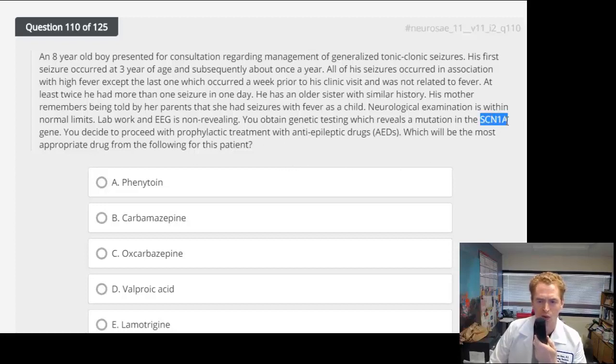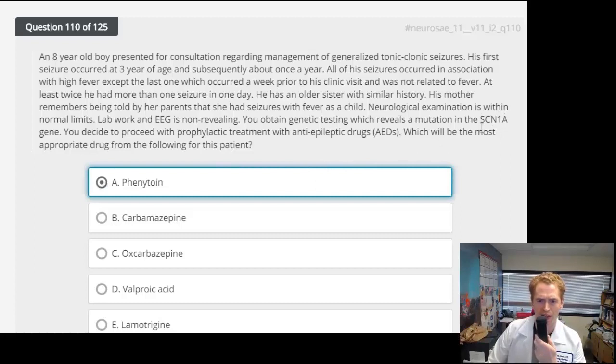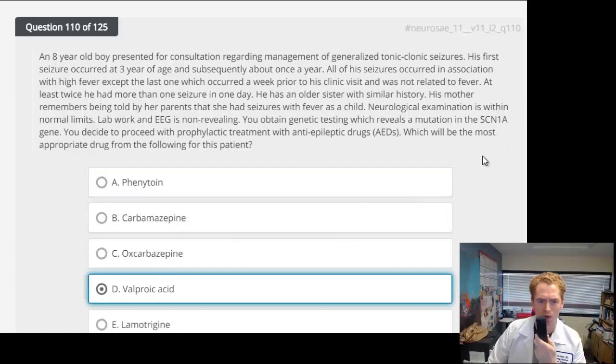So SCN1A, I know, is a gene that predisposes to generalized seizures, so you probably would not give carbamazepine and oxcarbazepine because these are more used for partial seizures. Lamictal is more used for like temporal lobe epilepsy. So probably phenytoin or valproic acid. I really have no idea which one would have the better evidence, so I'm essentially going to have to take a 50-50 guess. Probably valproic acid has worse side effects, so maybe phenytoin would be more appropriate. Although I think maybe with this type of mutation, you want to try and avoid sodium channel inhibitors somehow. I'm going to guess valproic acid, actually.